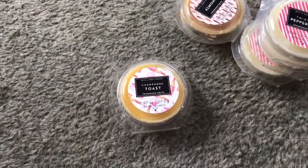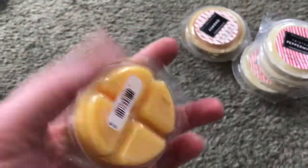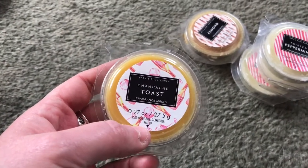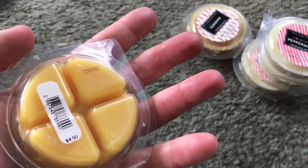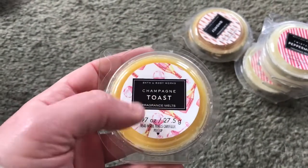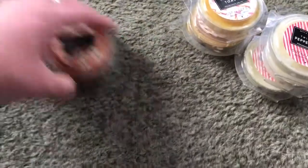Champagne toast, which surprised me because unfortunately I don't think they have the notes. No, they don't have the notes on here. But when I read the notes, it was something like an effervescent citrus, which is not really me, but I really do like this scent. Obviously I've not burnt it, as you can see. I've not started melting it yet, but I really like this scent. It's different, and it kind of is fizzy as well, so I'm looking forward to melting that one.